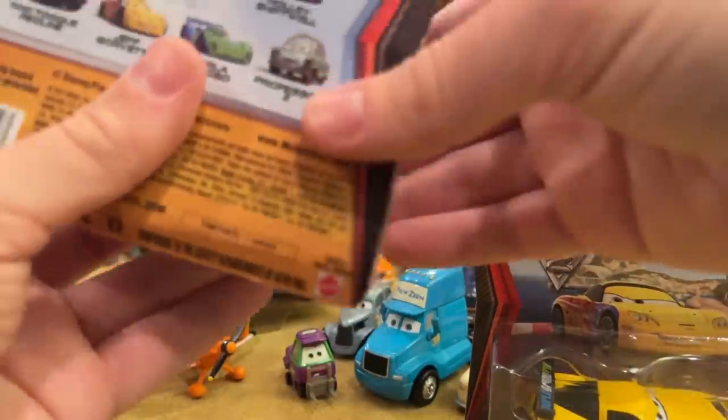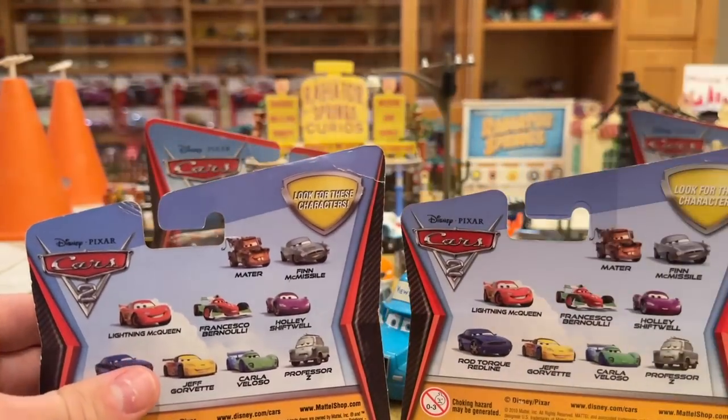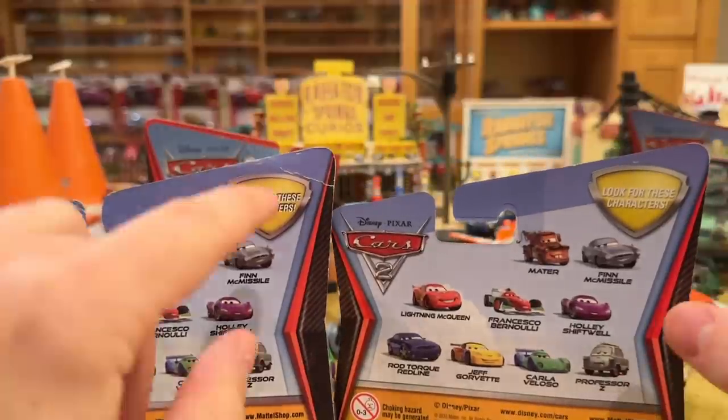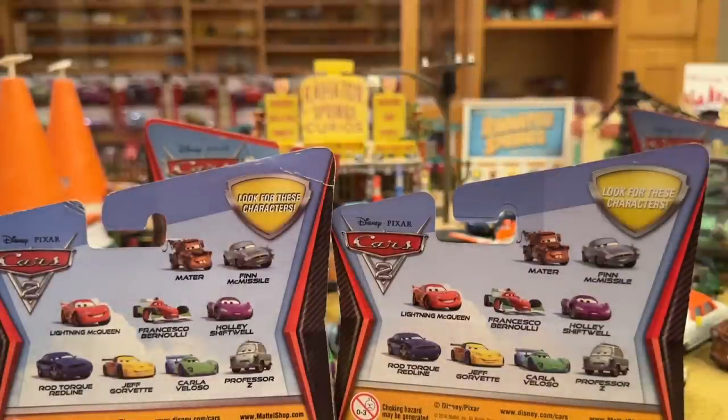3+, more like 18+. Now you'll see a few font differences here. Look for these characters has a bold background instead of the lighter background that it has. It doesn't have that drop shadow, is a better way to put it. But everything else is very similar. You know, Mater, Finn McMissile, Lightning McQueen, Francesco Bernoulli, Holley Shiftwell, Rod Torque Redline, Jeff Gorvette, Carla Veloso, and Professor Z. Everything looks to be spelled properly.